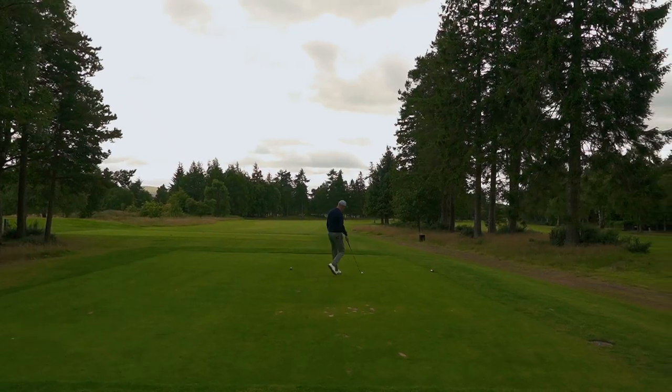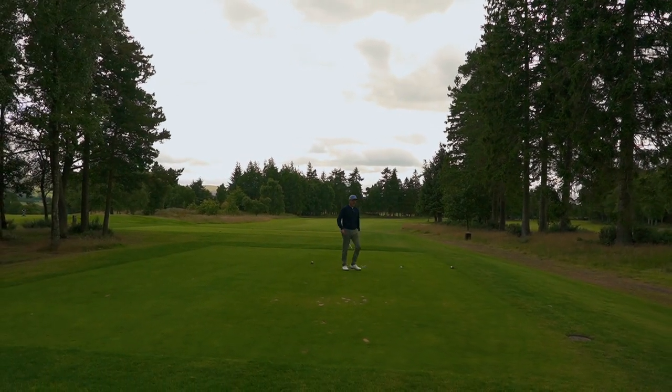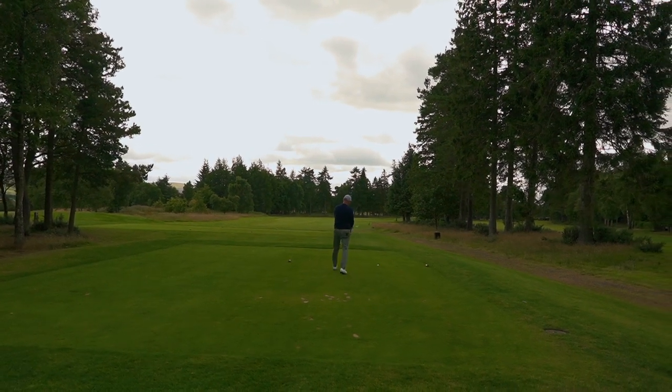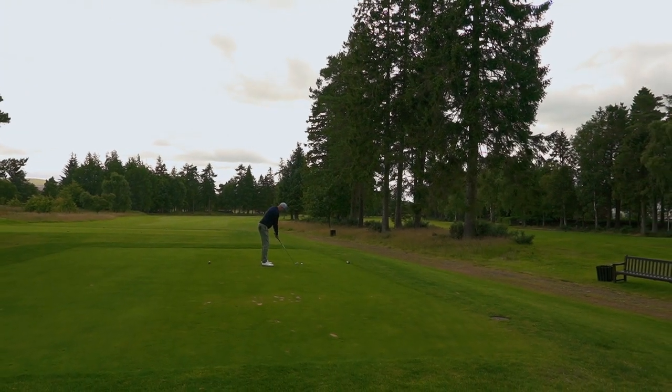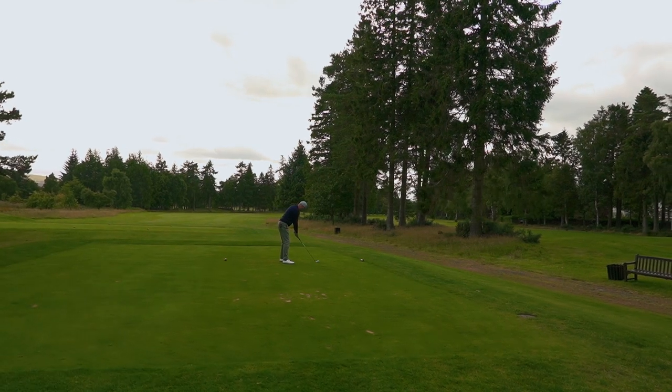We're on 11 now, and what a great par 4 left to right dogleg. Love that kind of shape of a hole. I'm going to try it with a bit of a cut with a 3-iron. I don't mind this shot. Suits my eye, he says.